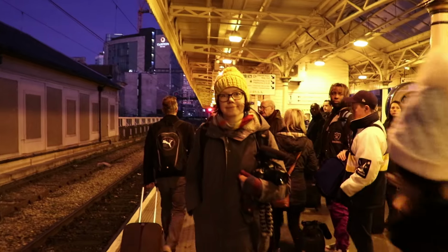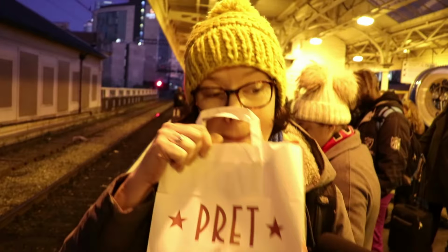Looks incredible back there. Getting the 1650 from Platform 1 heading east towards London, and down here should be a familiar face. Western Railway service to London Paddington. Right there. All right. I'm cold and hungry.